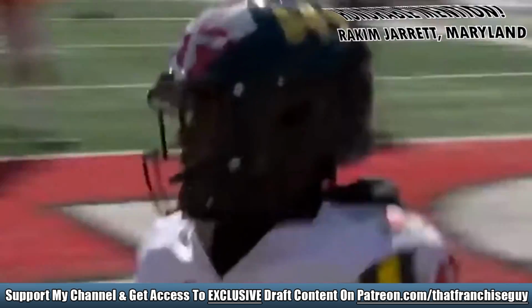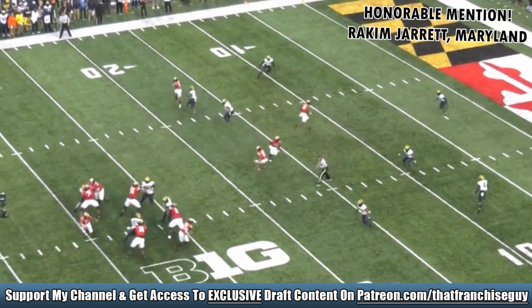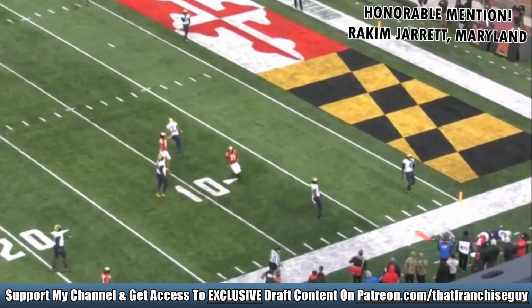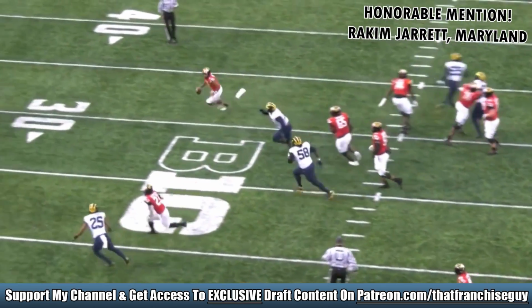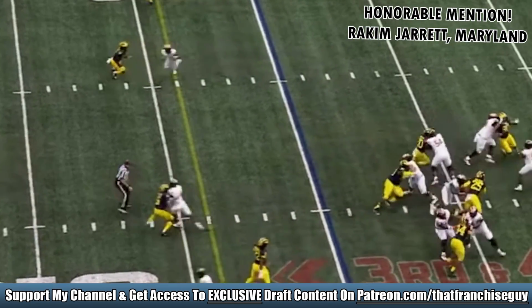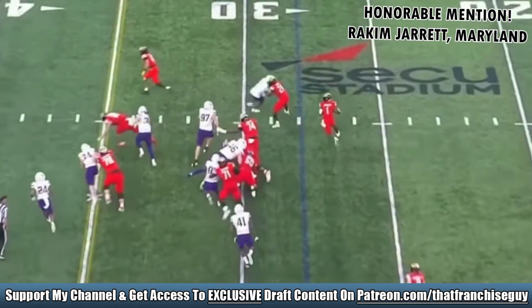Before we get to number 6, I want to have 2 quick honorable mentions that I'd be remiss if I didn't at least talk about. It's going to be Raheem Jarrett out of Maryland. I think he's really raw. I think he has work to do in his routes. His ball skills are really a concern when it comes to contested catch percentage, which is borderline embarrassing for him. And just consistency with his hands. He developed a big drop issue in his final season at Maryland. Wasn't exactly surrounded by an incredible passing game at Maryland, so I think there's real excuses there.